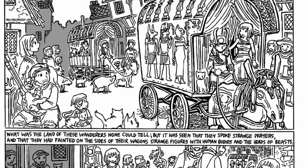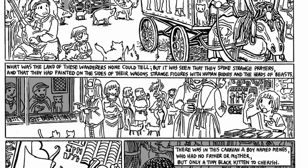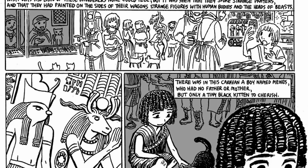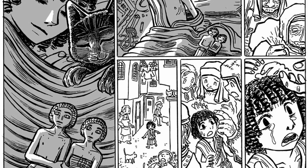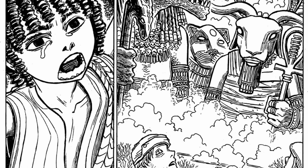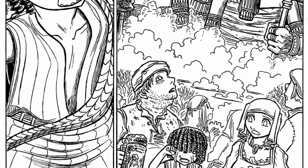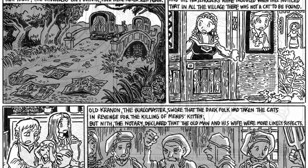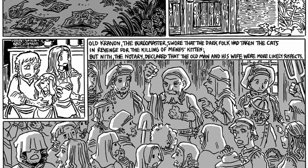One night, a caravan of travelers from a distant land arrives and passes through the village. They bring with them an orphan named Menes, who, after having lost his family to a plague, has only a small black kitten to keep him company. After being unable to find his kitten on the third day of his stay, Menes hears the stories of the old cotter and his wife and decides to take action. Menes spends time meditating prior to unleashing a prayer that affects the shapes and movements of the clouds in the sky, granting all the cats of Ulthar sentience. The caravan leaves Ulthar that night shortly before the townspeople notice that all of their cats have gone missing.